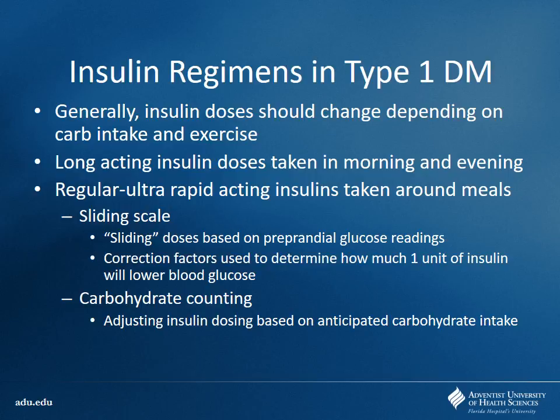If they are more insulin resistant, meaning that their tissues have a tougher time dealing with insulin, that means that you'll have a smaller change in blood glucose, whereas if they're more sensitive to insulin, 1 unit can have very wide changes in glucose. So that'll change based on your patient and what their previous history is.